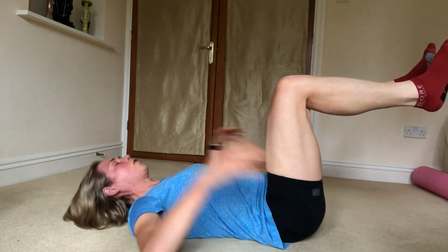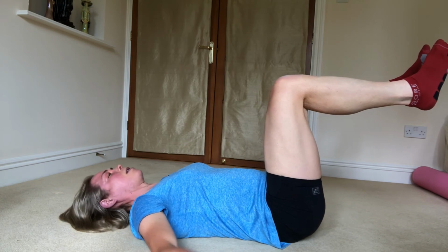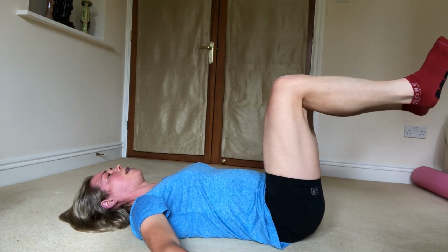Now, if that is too much and you find your spine lifting, what you can do to start with is place the hands on the floor and relax the shoulders so the back muscles are engaged, because the back muscles are an important part of your core. Then belly button into the spine, keep your lower back on the floor, and you can just do legs only, but just work to whatever level you can whilst maintaining the back on the floor.